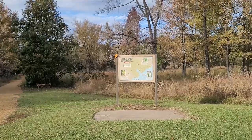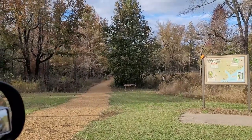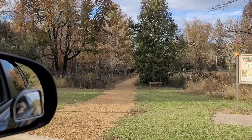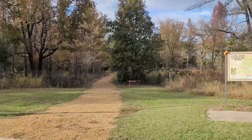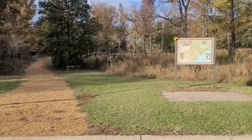Here we're paused by the Bob Sandlin Trout Pond Trail. As you can see, it's really a nice trail. We'll have to come back and hike all these trails. They look very nice.